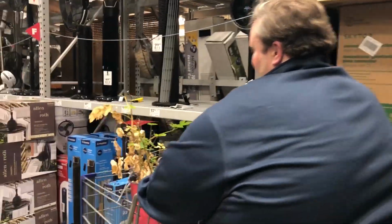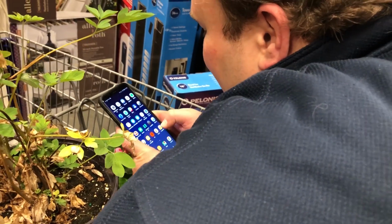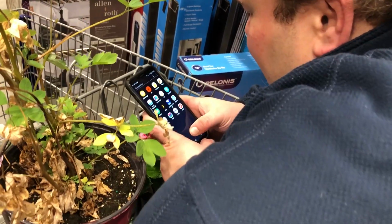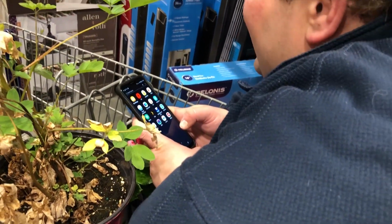All right, I'm gonna pull off. I'm gonna try to find an item by the app because I can never find anything in Lowe's. It's too big. This seems like a lot more work than just asking an employee. Then I gotta talk to people. And get your point across, which can actually be difficult. Yeah. It's like I need a hose quick connect adapter.